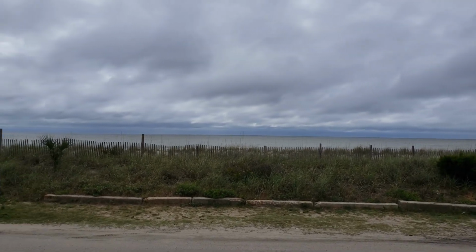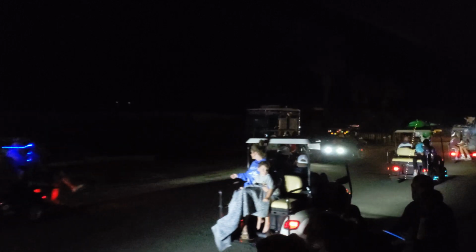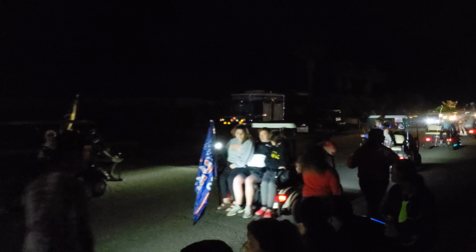I will have to warn you, there's a nightly golf cart parade, which can be fun, but it does get really loud, so it may not be great for kids or jumpy dogs. It does end very promptly at 11 p.m., the quiet time. Luckily, our girl could sleep through just about anything with her trusty sound machine, so just keep that in mind.